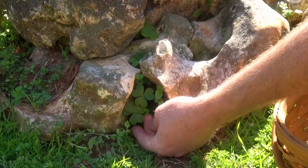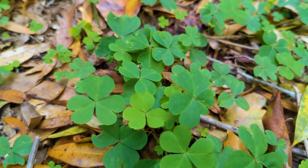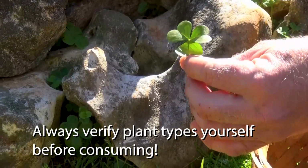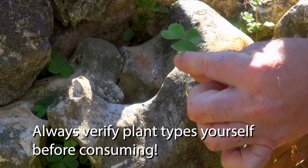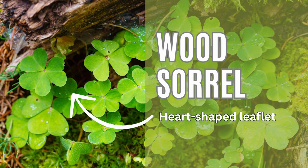And this is what we're looking for right here, is the wood sorrel. And you may say, well, that looks like a clover. Well, you're close, and clovers are also edible. However, there's a difference. The clover does not have this cordate leaflet here. The clover is actually just more round. It does not have that heart-shaped appearance. But as I mentioned, the clover is edible as well. It just doesn't have much of a flavor.